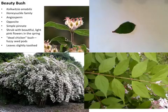And I had a professor when I was in college call this the dead chicken bush, because the seeds, when you get seeds, are kind of covered in fuzz and they look like a dead chicken, is what he said. So that's kind of unique and interesting about this plant. The leaves are slightly toothed. It's a really pretty shrub, really pretty in the spring.